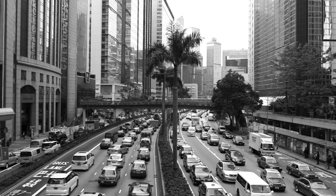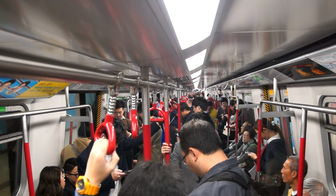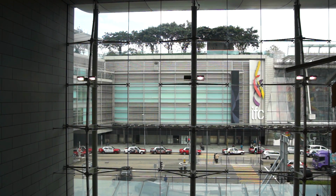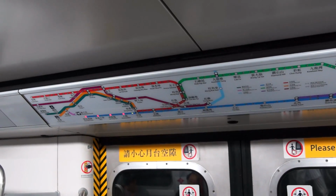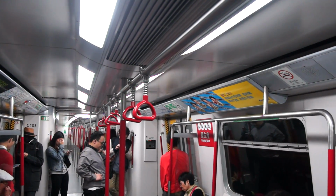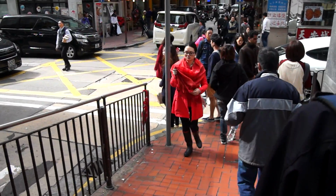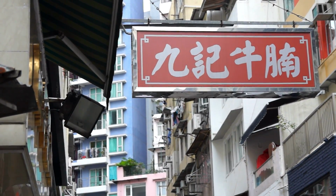I then caught the MTR one stop to rendezvous with Zen at the IFC Mall. He was already there and had been there an hour earlier, but it wasn't that I was late, he had just arrived quite early, so no problems. It was just about time for lunch and we had planned this out as well, so we caught the MTR for a stop to get off at Sheung Wan. After a little struggle to find the place, walking through the easily confusing streets of this area of Hong Kong, which he had walked through on the first day, we finally arrived at this shop called Noodle.